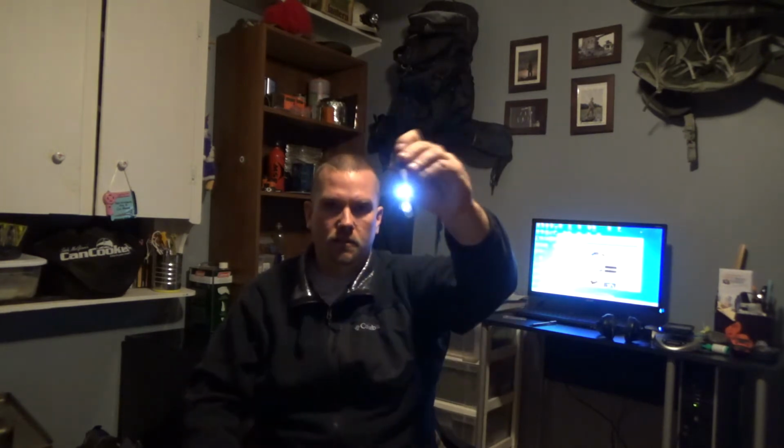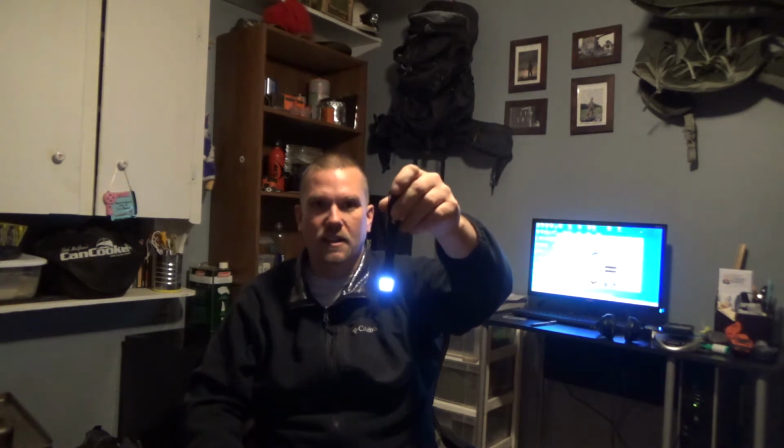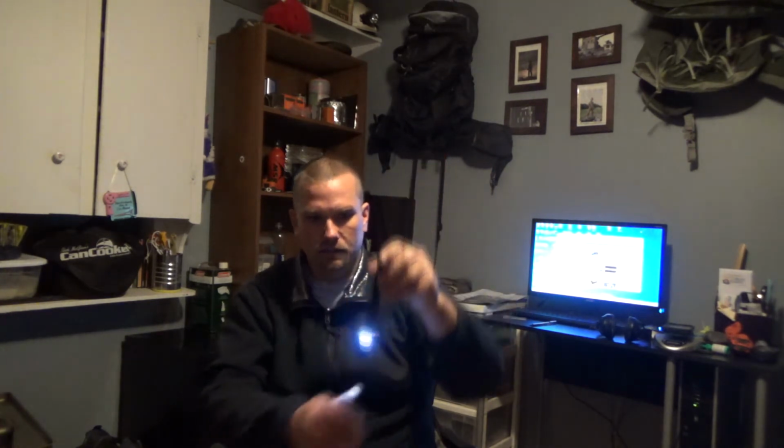I've tried Lucy lights and I just didn't like them all that much, but this thing, it holds 2 AAA batteries, and like I said, it works pretty awesome. I really like it. These are like $8 at Walmart. How can you go wrong?